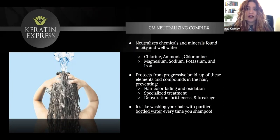It's going to prevent the oxidation and the fading of the hair color. It's going to extend the longevity of the treatments that are being done. If you do deep conditioning treatments, not just keratin smoothing treatments, you're still going to find those effects on keeping your hair in better condition, even just from deep conditioning. It's going to prevent dehydration.